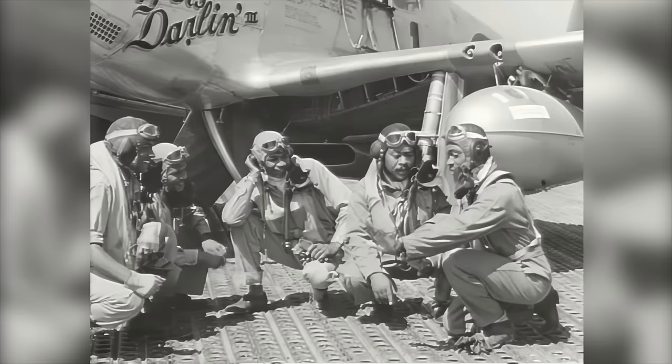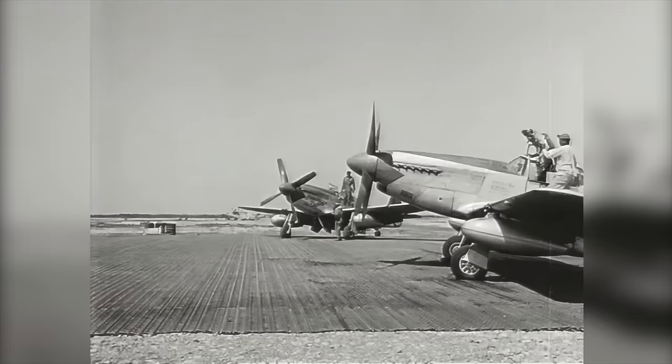Commanded by Colonel Benjamin O. Davis, Jr., seen here briefing his men, the Red Tails took their new job very seriously. Meticulously prepared and dedicated, the 332nd proved to be the most outstanding escort group of the war.